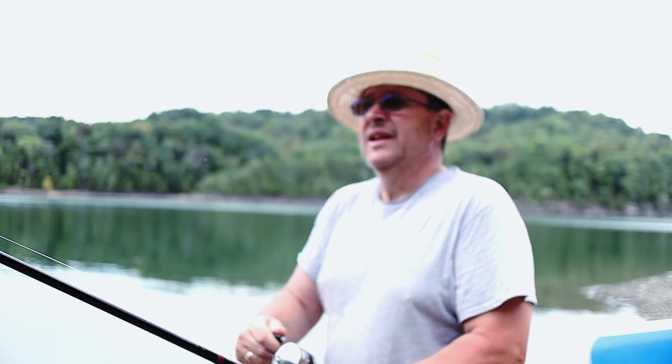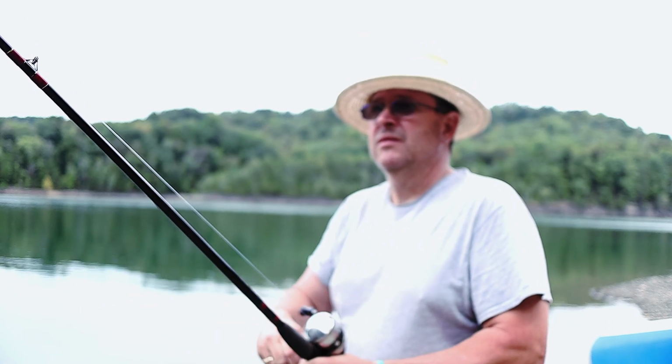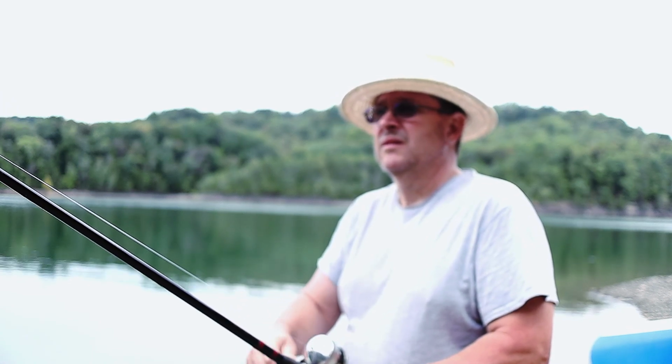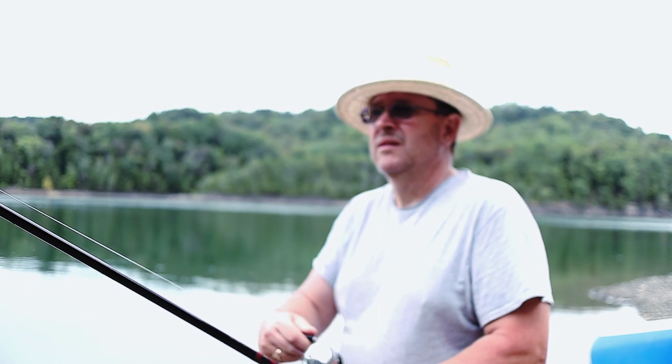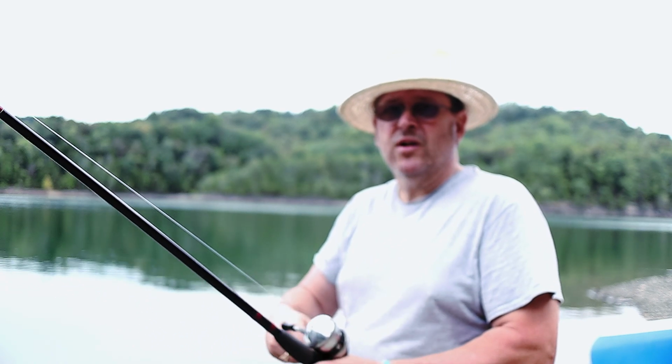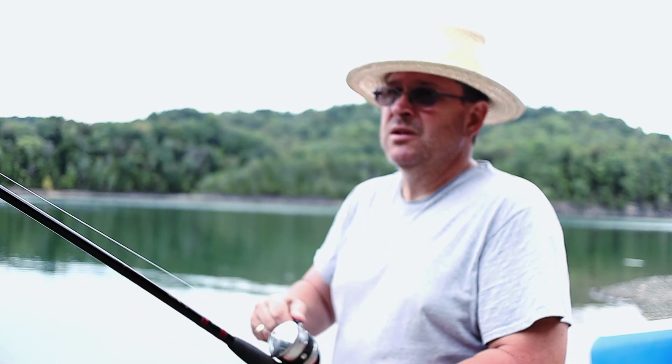If I'd have had more time, I'd have liked to come down here and bluegill fished. But this rain keeps coming in and out, thinking it's going to rain, never rains, and all that. Did not have the time. This lure is the bigger version of the ones I use for bluegills.